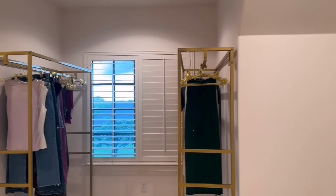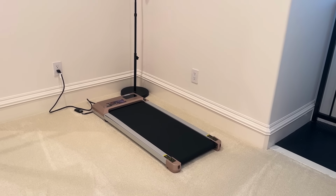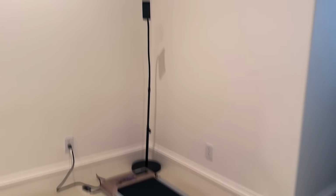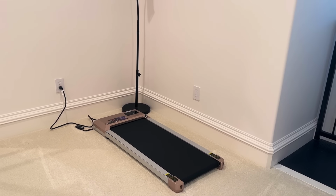I'm loving it. Okay, this is my new space that I'm putting together. I'm gonna give you a little tour. There's not a lot going on, but this is my new obsession, this little walkable treadmill. And then I have my iPad phone stand. So I walk in the evenings. I got this off TikTok. It's like the most wonderful purchase.